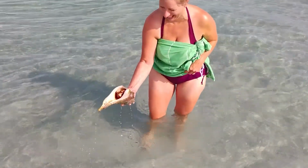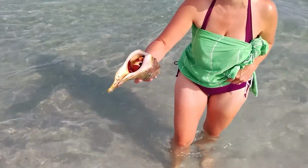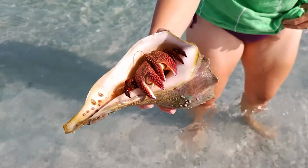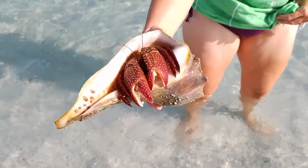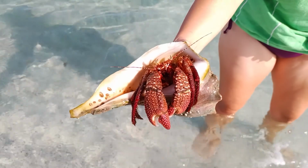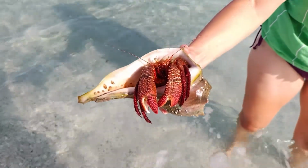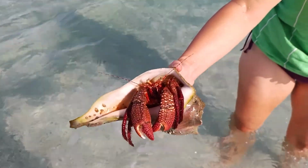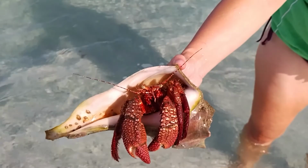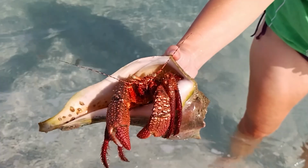Check it out. Look at this guy. Look at him. Is it a glass lobster? No, just a crab. Where did you find it? In the water. No way. Like a little alien. Look at his guys. Oh my gosh. Look at him.